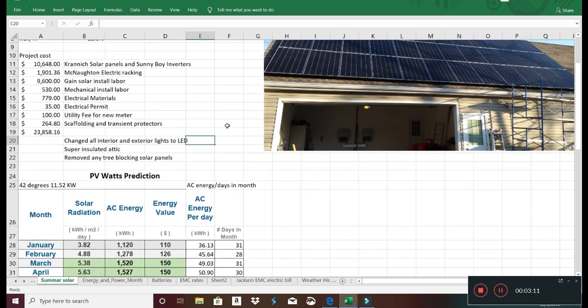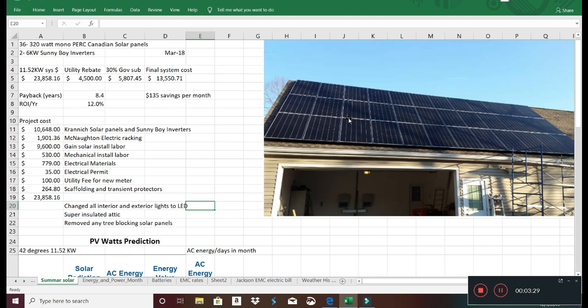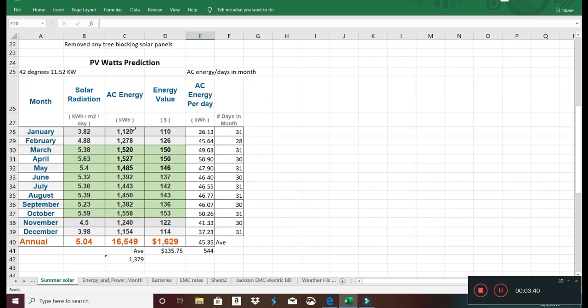Okay, good. So I did a lot of work on this to try to determine the math if this was going to be anything worthwhile to me. And there's a website you can go to called PV Watts, but you create this prediction. You've got to put in a whole bunch of information, like my roof has a slant to it. What is the degrees of that slope? You have to put that in. How many kilowatts is your system? Anyways, after you plug and chug all this information, it gives you solar data for your area.